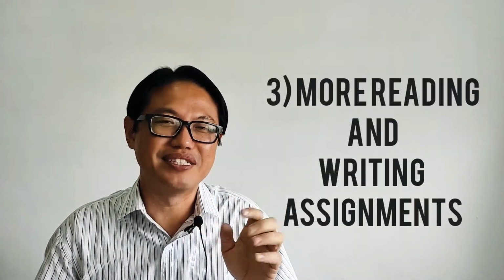Point number 3 is to give them more reading and writing assignments. Because for an extrovert, because they like to be around people, with group assignments they'll be very good at it, presenting in front of the class. They are fantastic when it comes to that. But when they have to do things on their own, especially silent reading or writing assignments, they might find it quite challenging. So it can really help for us to give them more reading and writing assignments, and to encourage them and to be positive and to generously commend them when they have done their assignment, or when there's something sincere that we can comment about them. That would be a good thing.